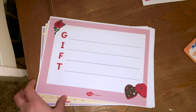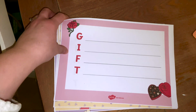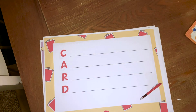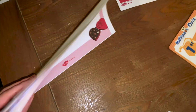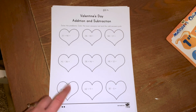He likes his acrostic, well, he likes any sort of poems really, acrostic poems. He's already done one actually of these today. But we've got gift, heart, card, love, and I think Alfie did a Cupid one. I think actually I filmed it earlier. One of those days, I can't really remember, but I'm sure we did. We've got so much done, it's all blurred into one a little bit.